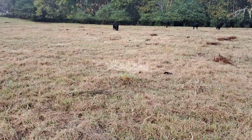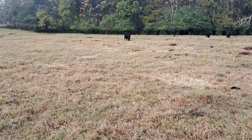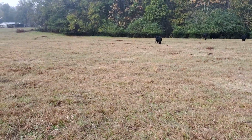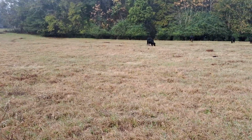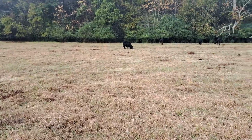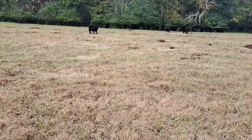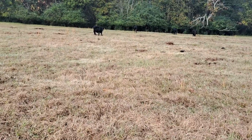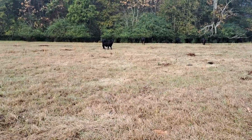We're actually going to get a chance to see just how long this Bahia will last, because we have a smaller herd, but we're running the same amount of land through this fall and through the winter. We're going to get a chance to see just how long some of this Bahia grass will actually last. Now, they won't graze all of this Bahia. There will be a lot of Bahia left, but that's good.